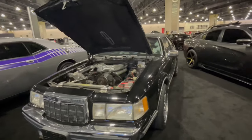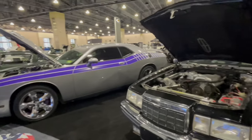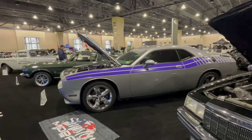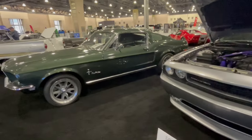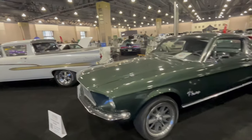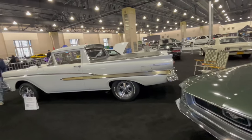You remember when Uncle Jim had one of these? Yeah, I remember. I remember he had the joint. Mm-hmm. I remember that joint. Yeah. Man, I'm hot. You all over me. Big Ford Ranchero.